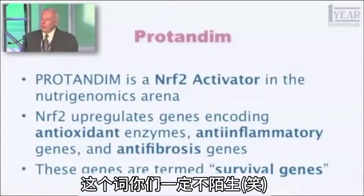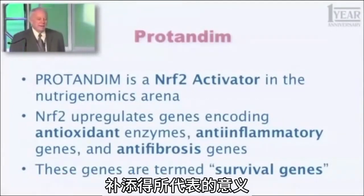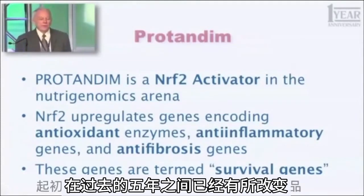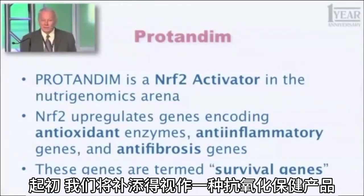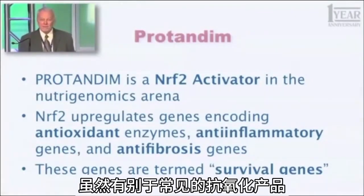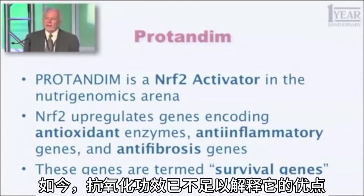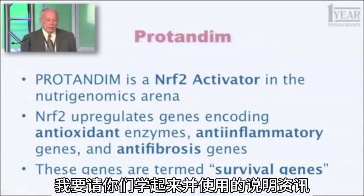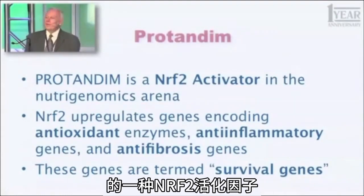This word you all know already, but what is it? What is protandem? And the definition actually has changed a bit in the last 5 years. In the beginning, what we thought protandem would be was an antioxidant supplement. Not a conventional one, but a different way of doing it. And that's no longer an adequate description. So this is what I want you to learn and want you to use as you describe protandem. Protandem is a Nrf2 activator in the nutrigenomics arena, all right?